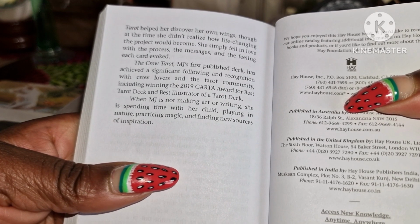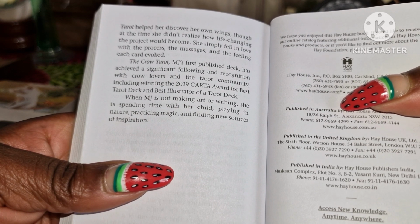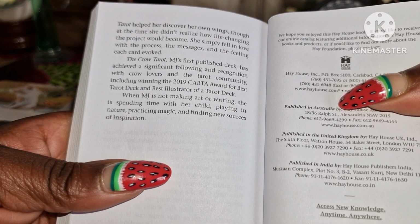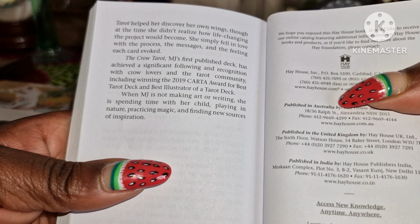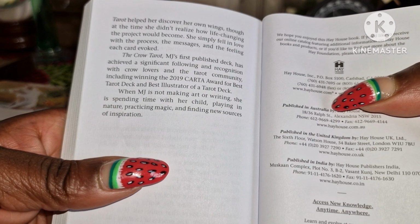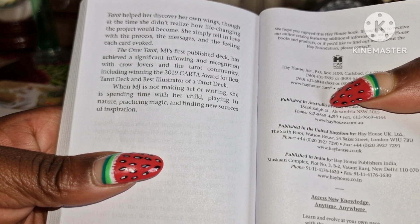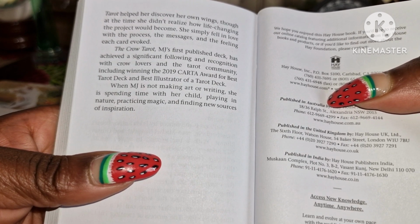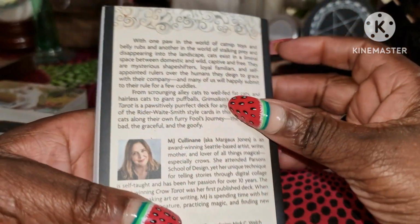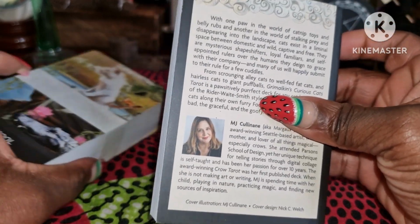At the time, she didn't realise how life-changing the project would become. She simply fell in love with the process, the messages, and the feeling each card invoked. The Crow Tarot, MJ's first published deck, has achieved a significant following and recognition with crow lovers and the tarot community, including winning the 2019 Carter Award for Best Tarot Deck and Best Illustrator of a Tarot Deck. When MJ is not making art or writing, she is spending time with her child, playing in nature, practicing magic, and finding new sources of inspiration. Isn't that gorgeous? I mean, that's her picture at the back of the book. Okay, so let's have a look at the cards.